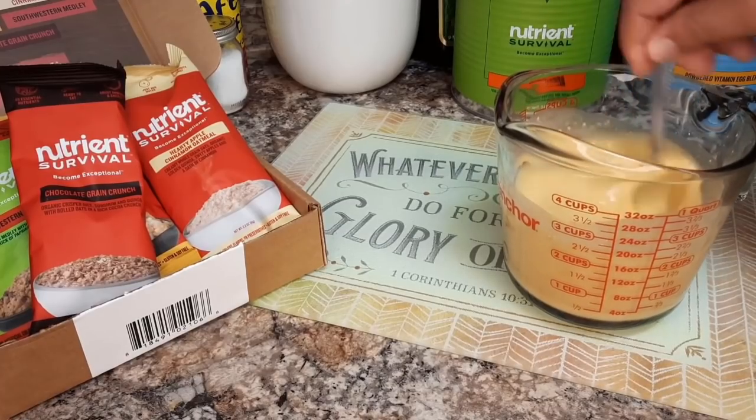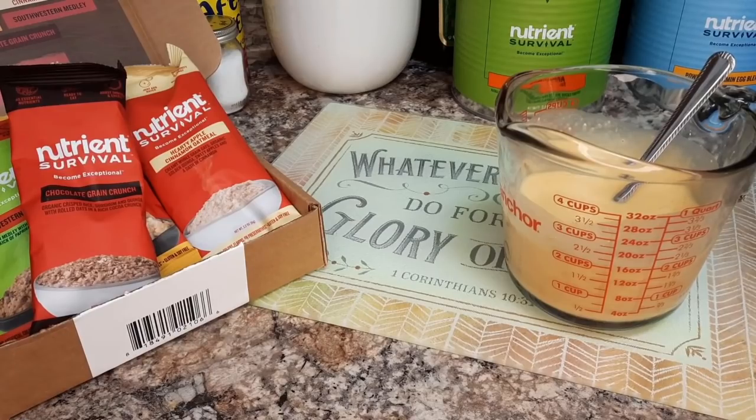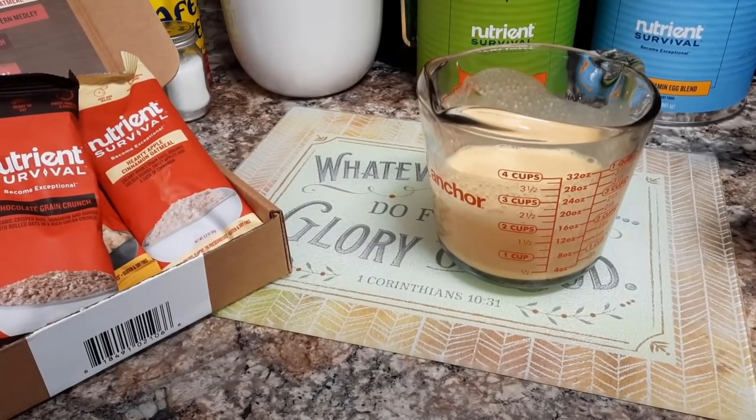All right, so what we're going to do now, ladies and gentlemen, is we're just going to let this sit here for about 5 minutes, let the eggs fully hydrate, then we're going to come back and take them to the frying pan. All right, ladies and gentlemen, it's been 5 minutes, and it looks like it's well mixed. And let's go ahead and put it in the frying pan.